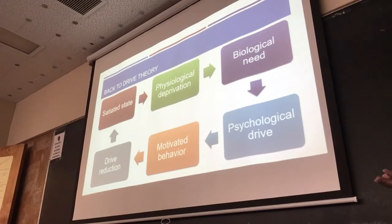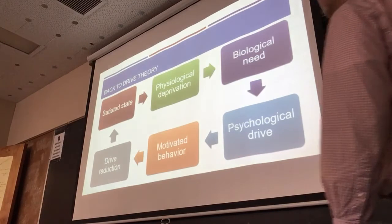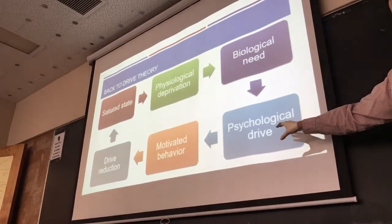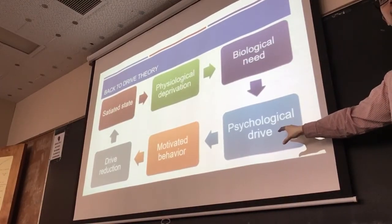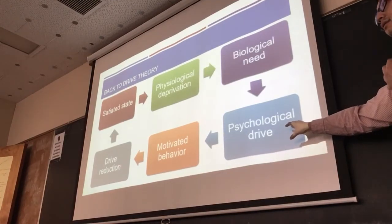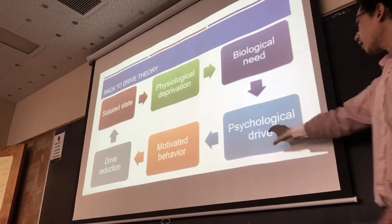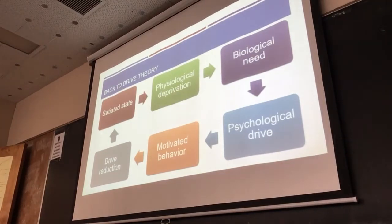So the meaning of a psychological drive is that it's an intervening variable between the bodily deficit and the outcomes, the consequences. With psychological drive, we can know that we have a state of deprivation in our body. If the deprivation lasts too long, we cannot survive. So to survive, we need a psychological drive to tell us what we need to do to let our bodies survive in the environment.